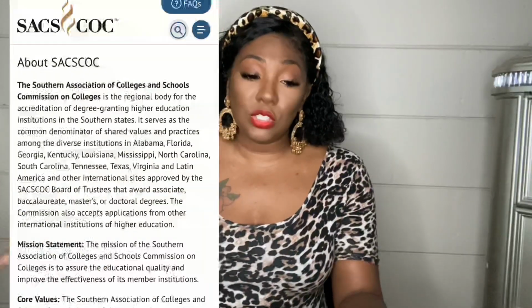Now, there is another layer to that. With the education, there is regionally accredited and internationally accredited or nationally accredited. The key that you want to look for is, is your school regionally accredited? In the state of Florida, all of the state colleges are regionally accredited, so their credits will transfer to another institution. If your school isn't regionally accredited, then it might be kind of hard. So one of the popular regional accreditation companies is SACS, and that stands for Southern Association of Colleges and Schools Commission on Colleges.